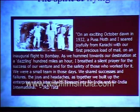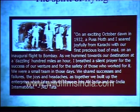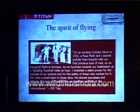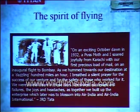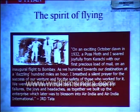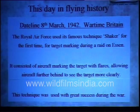These are from a book on Mr. JRD Tata called Beyond the Last Blue Mountain. And here he says, these are his own words, on an exciting October dawn in 1932, a Puss Moth aircraft and I soared joyfully from Karachi, marking the 75th year of Indian aviation, a tribute to the magnificent flying machines and aircraft of the Second World War. This is truly, in aircraft and aviation language, Roger, over and out. Thank you, ladies and gentlemen.